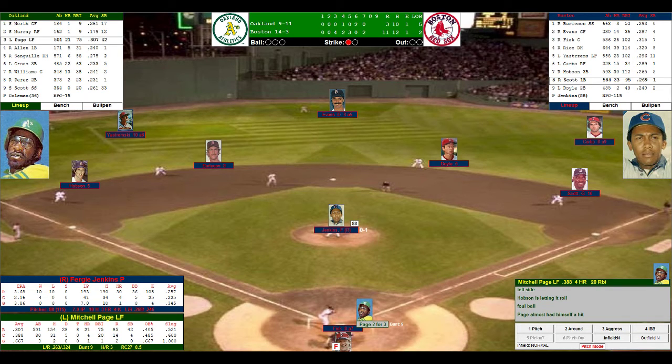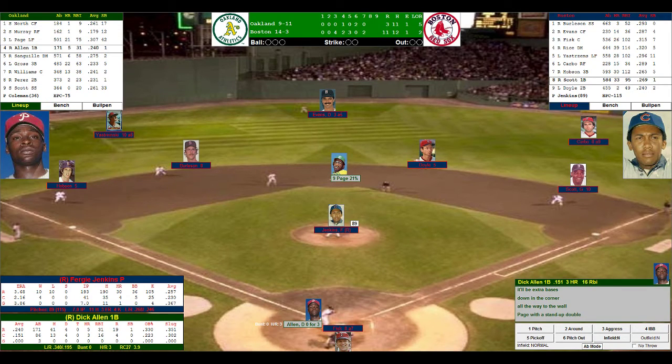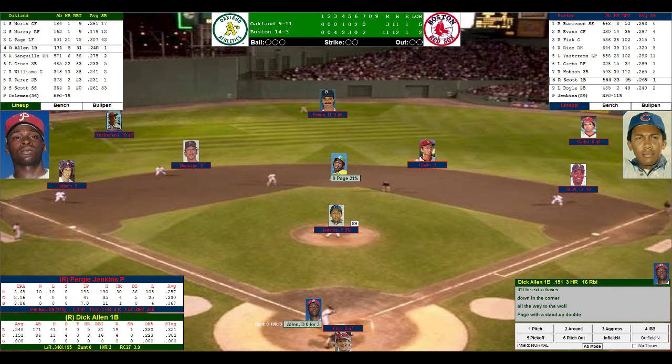He does have a bunt rating of 9 out of 10, but we're going to keep our infield normal. The windup and the pitch by Jenkins. And that's going to be another double for Mitchell Page. He doubles off the right field wall. Lead-off double. Brings up Dick Allen. He's 0 for 3 today. Page, excellent speed at 2nd.